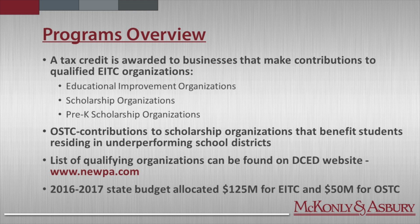So what is the EITC and the OSTC? Well, first of all, let's do a little background here. It's a tax credit that's awarded to businesses that make contributions to qualifying organizations. And these organizations get qualified with the DCED. Under the EITC umbrella, there's three different subdivisions: the Educational Improvement Organizations, Scholarship Organizations, and the Pre-K Scholarship Organizations.